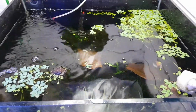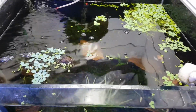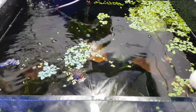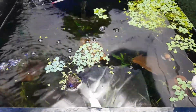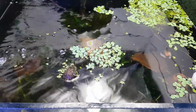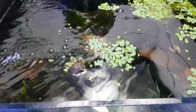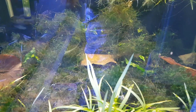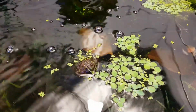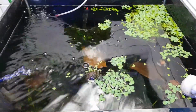We've got all these water plants in here. Like I said, it's stuffed with Java moss and all different types of plant life in there, and it's absolutely stuffed with micro life for them as well. So they're going to have a field day in there, rooting around. Plenty of cover for them if they start to get, you know, obviously it's going to be a few weeks yet before they start getting feisty with each other. But this is where they're going to be going, and I think they're going to thoroughly enjoy it in here.